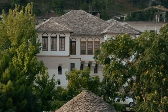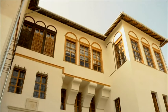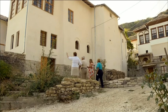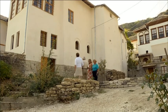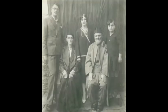This is Baba Meto House, named after the family. It is one of the well-known families. Some people of this big family are now living in America. And to have a deal with them for restoration and revitalization of this building, we had to identify more than 60 of them, and to have 60 signatures in our contract, in our agreement.